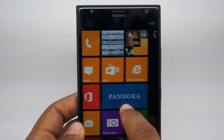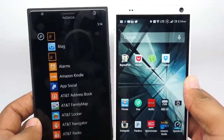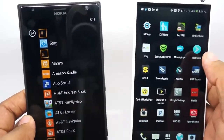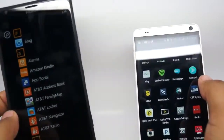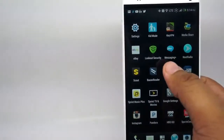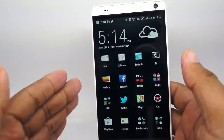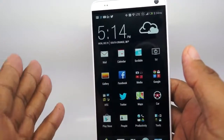Now the question is, do you rely on Google services a lot? Because if you do, then you might want to look at the One Max, because Google services are obviously going to be better on Android. Google Maps is going to be available to you. An actual working YouTube app is available on the One Max, something that's not available at the moment on the 1520. It's not a very good option at all. So if you use Gmail a lot, if you use Google Maps a lot, Google Plus, things like that, you're going to want to look for the One Max, because Google is going to make sure that Android runs its services efficiently, and it's going to be the best version that you can get on the One Max.